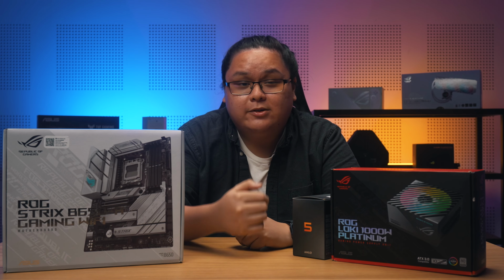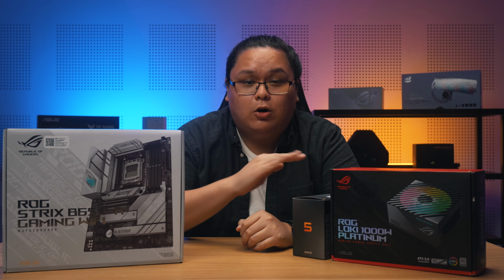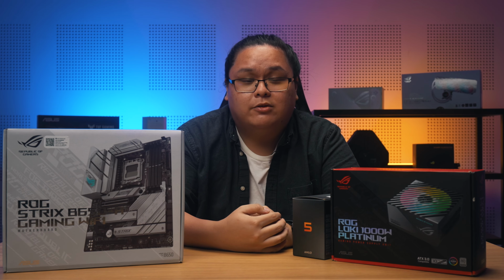In fact, one segment that I think will absolutely love this little processor here is the small form factor enthusiasts. With the sizes of GPUs these days getting bigger and bigger, many small form factor aficionados could certainly consider getting rid of the GPU altogether, just using the integrated graphics on the 8600G. I mean, with performance like this, who needs GPUs anyway?